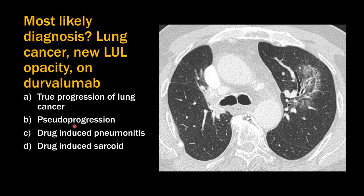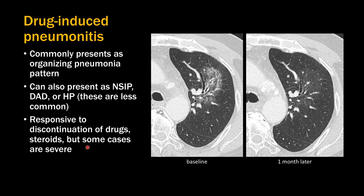Drug-induced pneumonitis is the correct answer. It's showing up as an area of what looks like organizing pneumonia with a peripheral area of slightly higher density and a central area of slightly lower density. So that's the best answer choice here. Drug-induced sarcoid is a potential answer choice. However, this doesn't really look like sarcoid. Sarcoid in the lungs is usually going to present with small nodules with a perilymphatic distribution, or it's going to present with enlarged mediastinal or hilar lymph nodes. So that's not really the best answer choice.